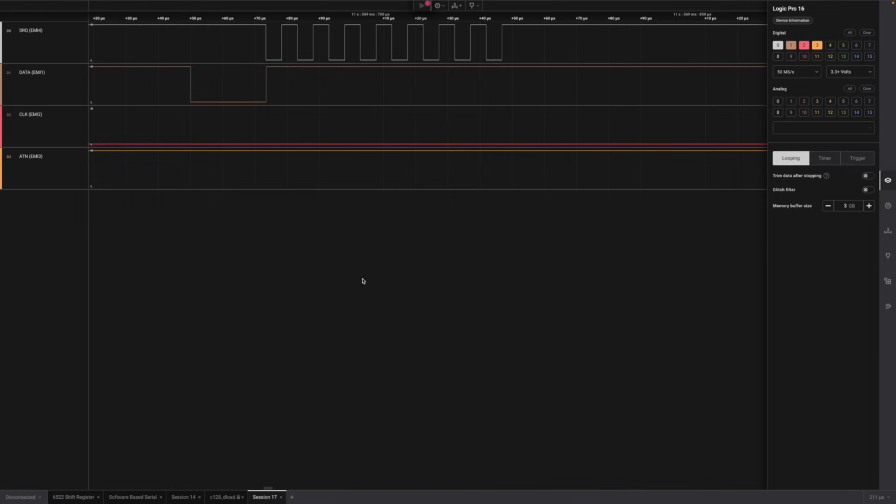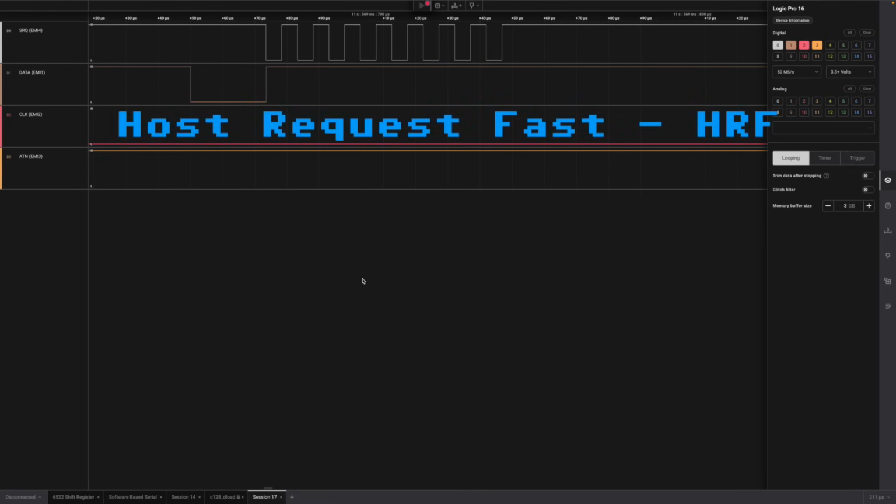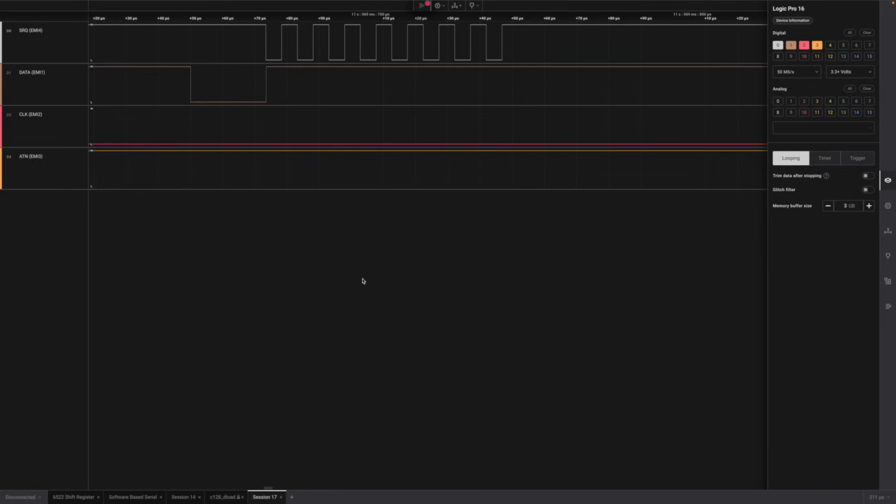It's how the C128 tells a connected peripheral that it wants to do fast serial. It's called a host request fast, or HRF signal, and it's nothing more than the data byte hex FF. It's simple, but pretty clever. Doing this on the SRQ line allowed Commodore to maintain compatibility between all their serial-capable devices.